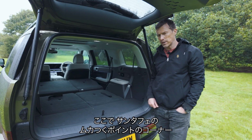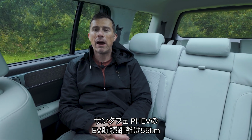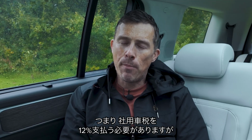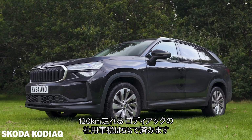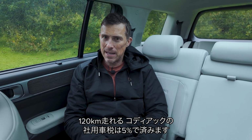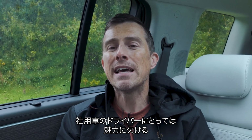And that brings on to 5 annoying things about the new Hyundai Santa Fe. Because the plug-in hybrid version of the Santa Fe can only do 34 miles on electric power alone, it falls into the slightly higher 12% bracket for benefit-in-kind company car tax, whereas the plug-in hybrid version of the Škoda Kodiaq, which can do 75 miles on electric power alone, falls into the 5% bracket. So if you're a company car driver, this car will be less appealing.